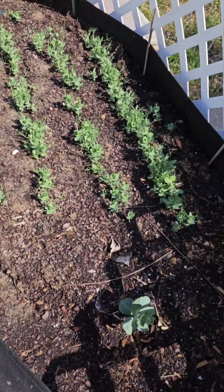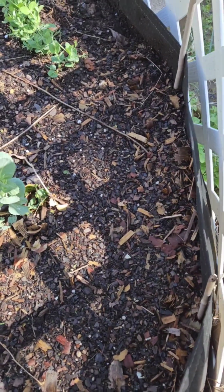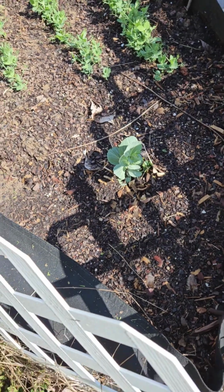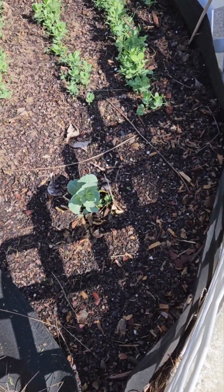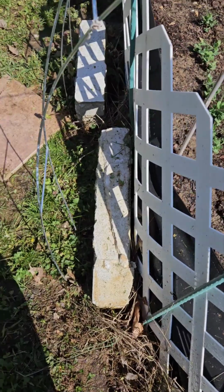Peas are doing great. I'll thin them out after a while. My little cabbage must have gotten hot because it's sprouting. It's giving up seeds, so it's flowering, rather. That's what it's doing. Broccoli hasn't come up at all. I think the seeds probably drowned.